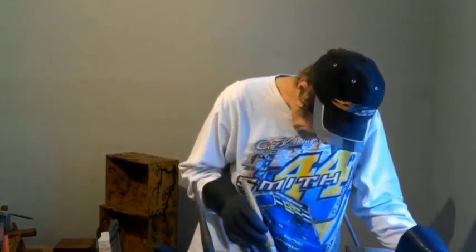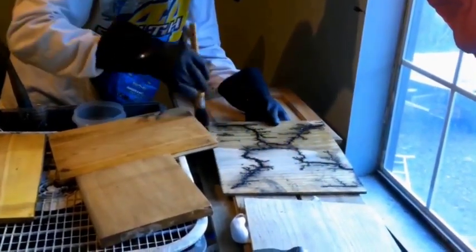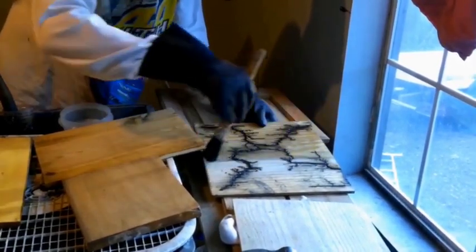Anyway, we're going to go ahead and soak this with some oxalic acid, and we're going to be using the DC transformer on this one here, because it's going to allow me to get more control. It's a slower burn and it's more controllable.